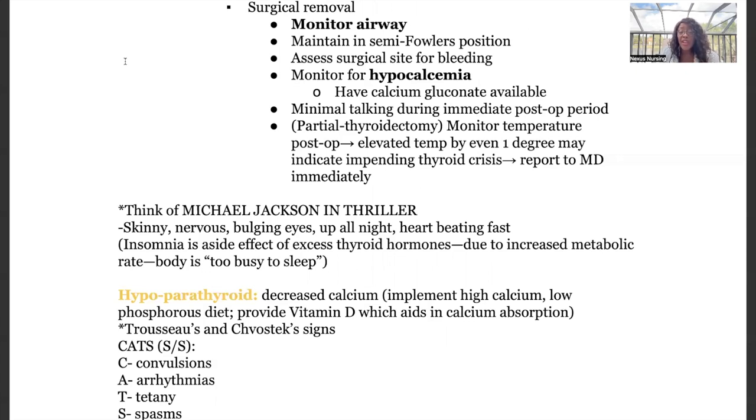Okay. So we're going to make sure we have calcium gluconate right there available for that patient because hypocalcemia will cause muscle and nerve irritation and excitation. And we do not want that. Minimal talking during the immediate post-op period. Remember, they just had surgery right here.